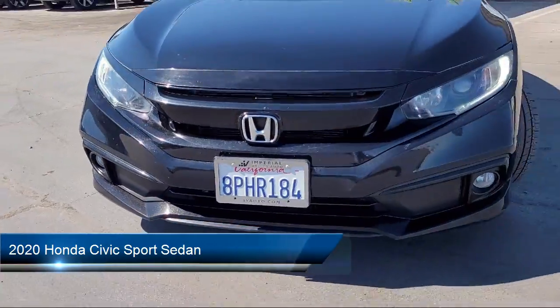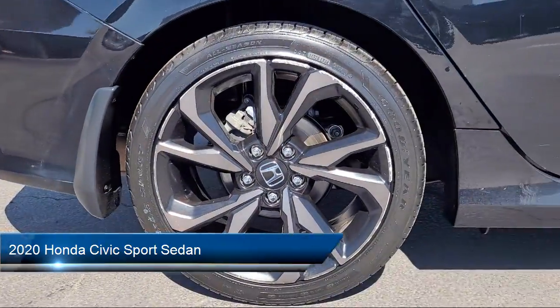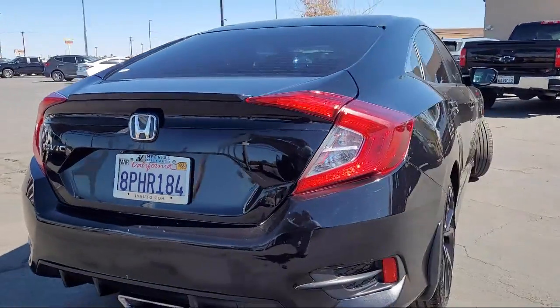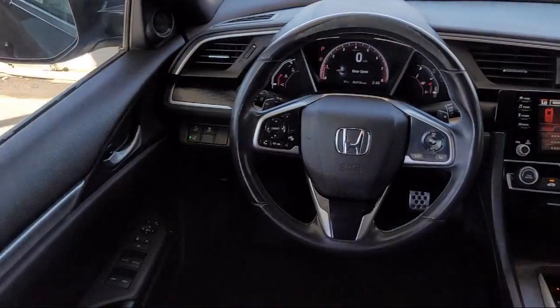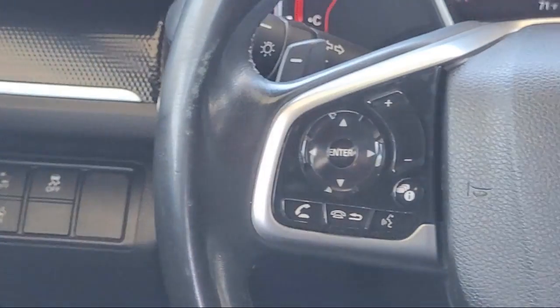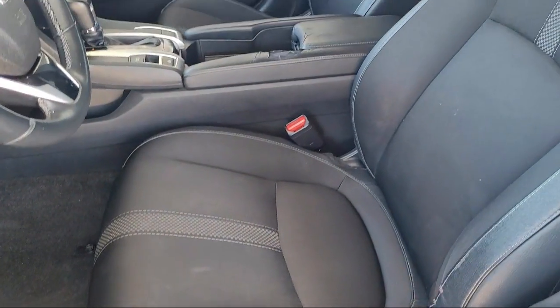It comes equipped with rear view camera, Apple CarPlay and Android Auto, rear spoiler, electronic stability control, auto high beam headlamp control, alloy wheels, speed sensing steering, steering wheel controls, keyless entry, air conditioning, and has less than 65,000 miles on the odometer.